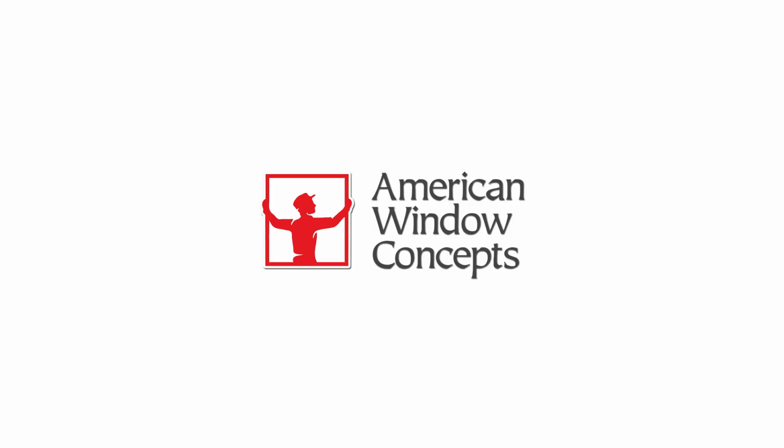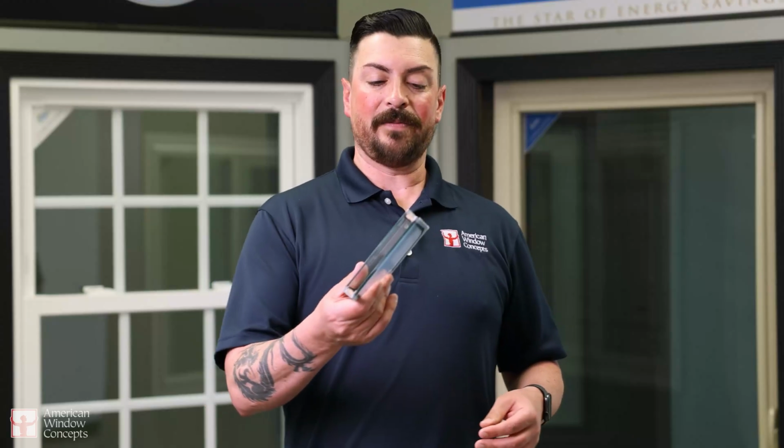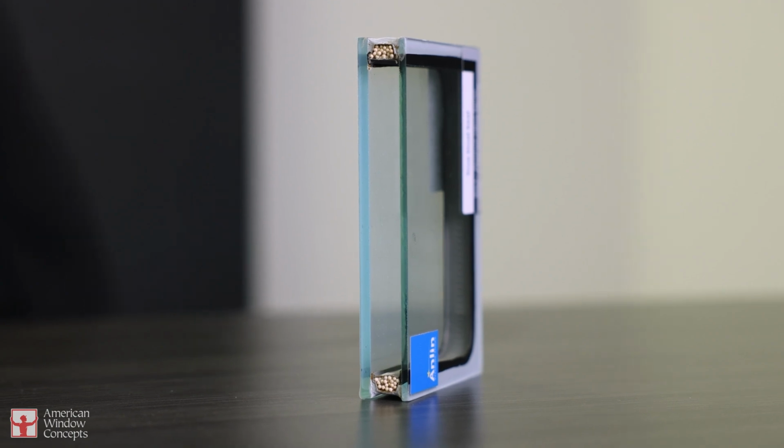Today I'm going to answer a question. Why are my home windows permanently foggy? Let's answer that. So I have here a dual pane glass unit sample. When I'm driving around, I can easily spot a seal failure.